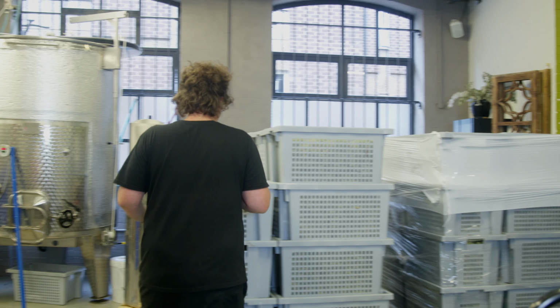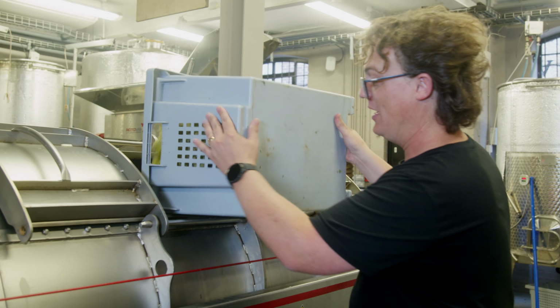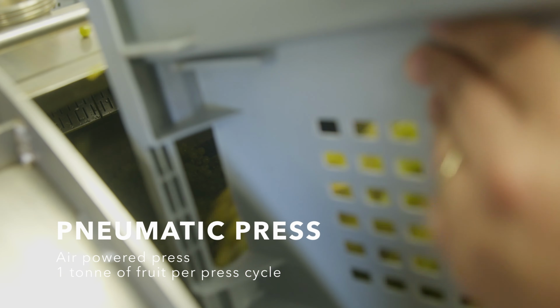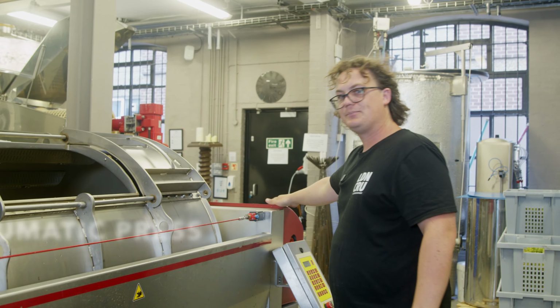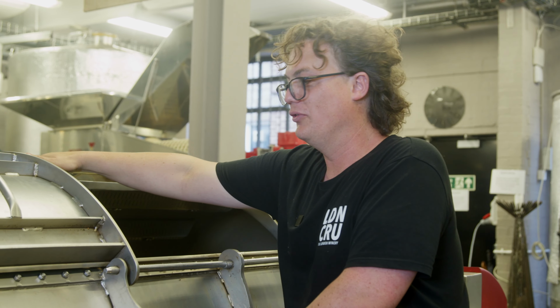Bacchus, first fruit into the cellar really this year. It has great acidity, but not too much, just the right amount. Into the press. This is a pneumatic press. If you look inside, there's an inflatable bag. The bag inflates with a pump in this red thing. It will push the grapes against the wall on the opposing side, and the juice comes out these holes here.